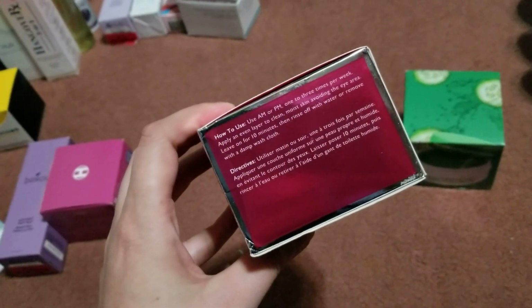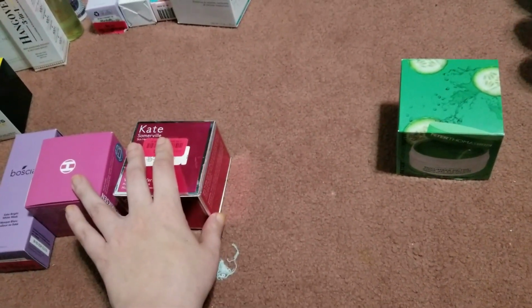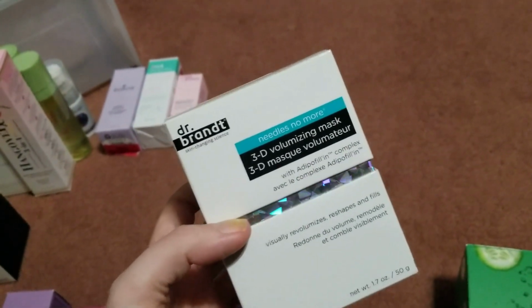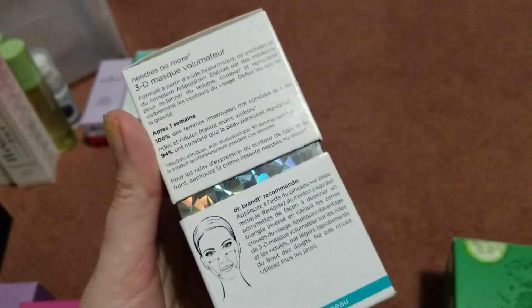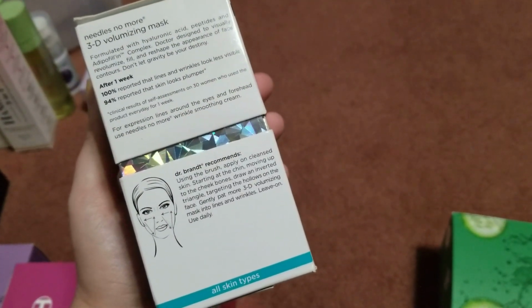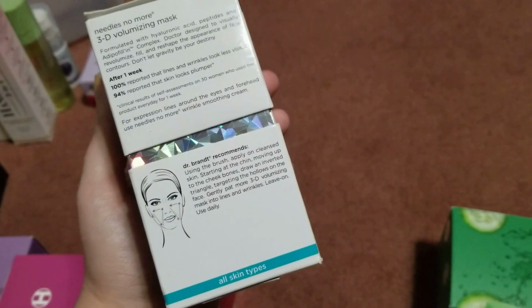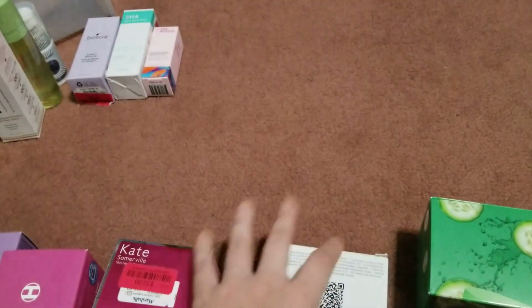But I think I was talking about this. It sounded all kinds of wonderful and fun, so I'm not entirely sure about that. Next up, also a Marshall's special, is this Dr. Brandt Needles No More 3D Volumizing Mask. Again, another mask. I must have gone through a phase. It says, using the brush, apply on cleansed skin, starting at the chin, moving to the cheekbones. Draw an inverted triangle targeting the hollows on the face. Gently pat more 3D Volumizing Mask into lines and wrinkles. Leave on, use daily. Okay, I don't have to rinse that off, so that's a bit more interesting. Again, I'm not sure yet.